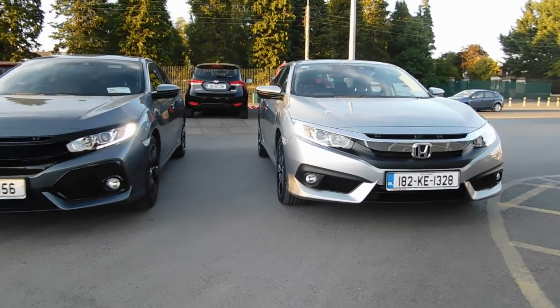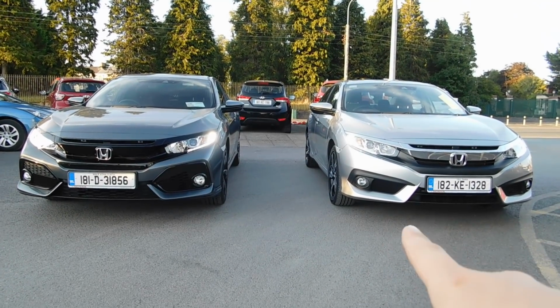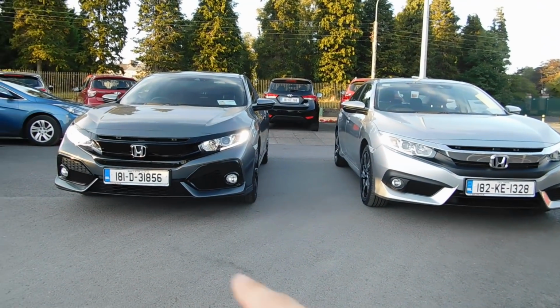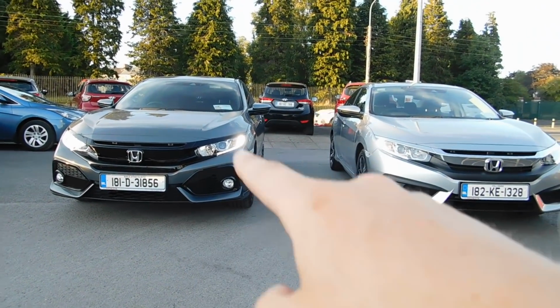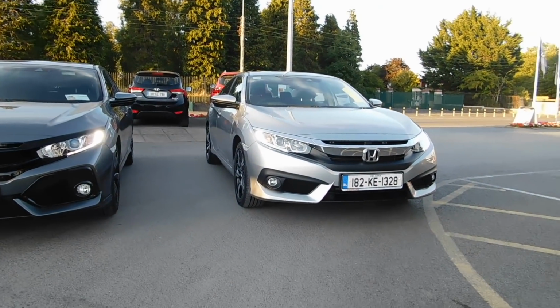So if you look at the two cars side by side, while they're very similar looking cars, you do see a difference over here. It's just more subtle overall. But some people really like the aggressive look, and some people have come in and said, no, it's too aggressive, so I think this one over here might be more suitable for what they want.